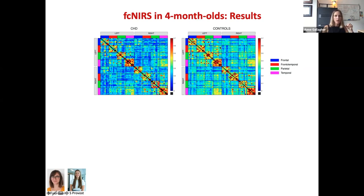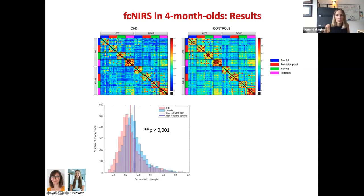Another way to look at it is with this graph that shows the distribution of means of functional connectivity strength for both groups. Here on the x-axis, we have the connectivity strength, and this is the number of connections that are associated with each strength. The pink bars are the results from the CHD group, and the blue bars from the control group. And we have the red vertical line here, the mean for the CHD, and the blue vertical line, the mean for the control group.